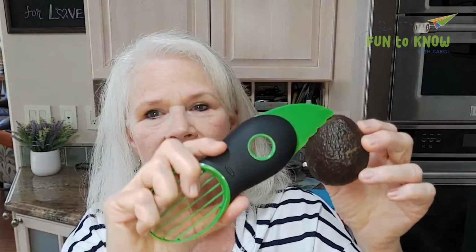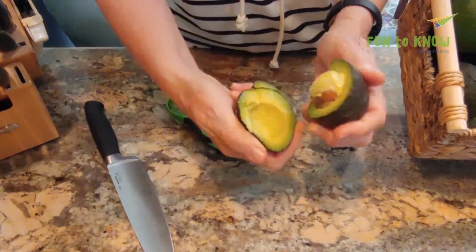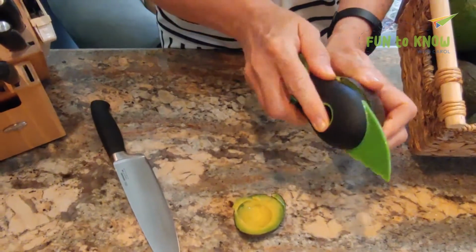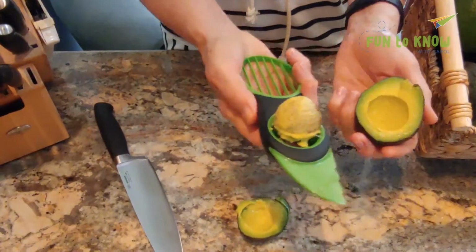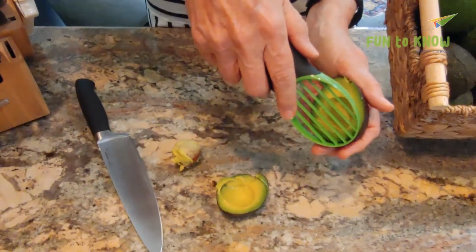So taking a look at what the component pieces are of this gadget, we have the blade portion here with a point on the end, and what that's going to do is slice the avocado in half so that you can then twist it and open it up. And then you've got the pitter part right here, which I'll show you, where you're going to just whack it on the avocado seed and it'll come right out, and then the slicing tines here.